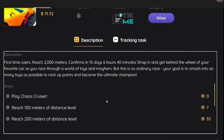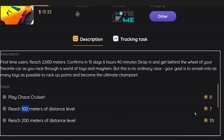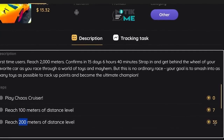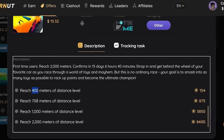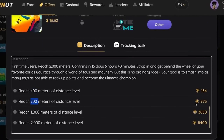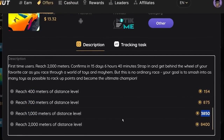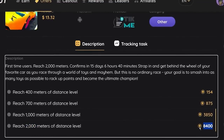Also, here you can see how you will get paid per level you complete. So for completing 100 meters distance race, you will earn 7 points. For 200 meters distance, you will earn 35 points. For 400 meters, you will get 154 points. For 700 meters, you will get over 800 points. For 1000 meters, you will earn over 3,800 points. And at last, for 2000 meters distance, you will earn 8,400 points.